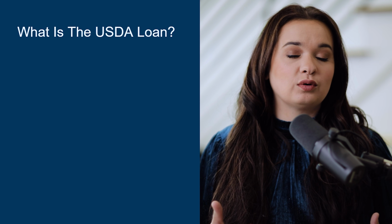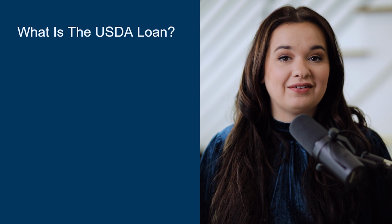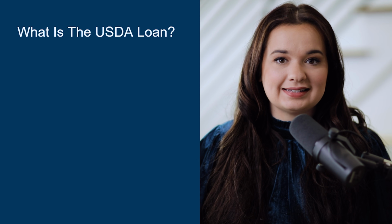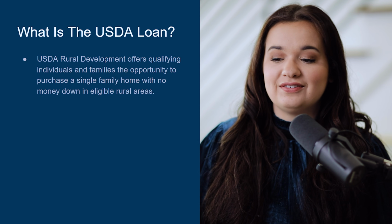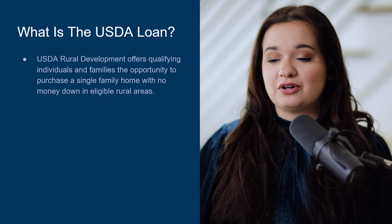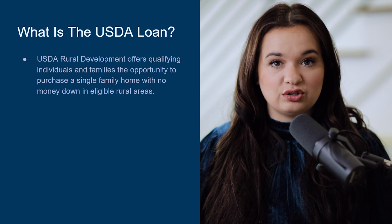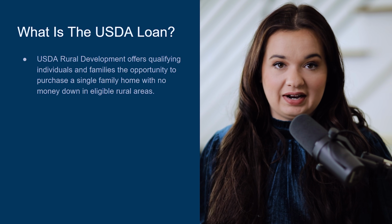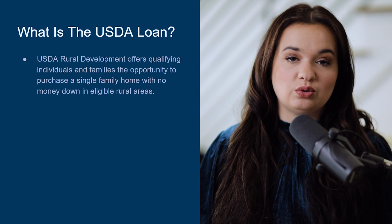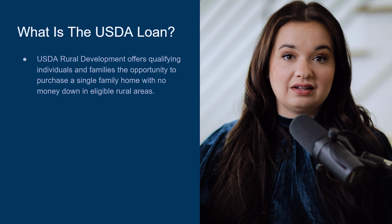This loan type overall is a lot less popular and well known than some of the big ones like FHA, conventional, and VA financing. So the USDA Rural Development Loan offers qualifying individuals and families the opportunity to purchase a single family home with no money down in eligible rural areas. So this is 100% financing, meaning that you would not need to have a down payment in order to close on a house using this loan type.